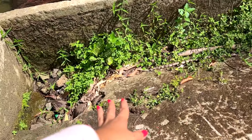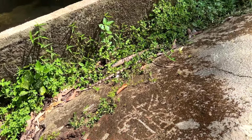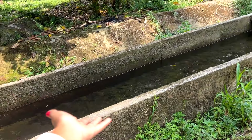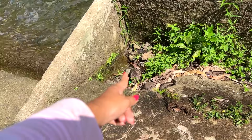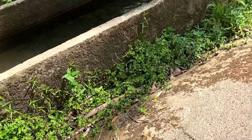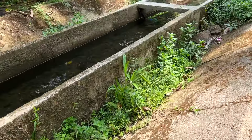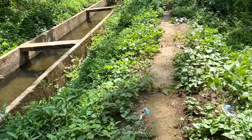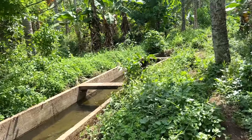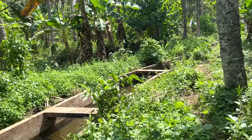Wow. Before, this cement is only the cement they have. And then right now, this is the new one. I guess because there's a lot of broken cement, like this one. And also on this side you can walk here, and this is where we wash our clothes from that water. And then right now it's very small.